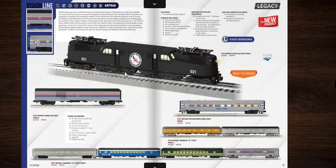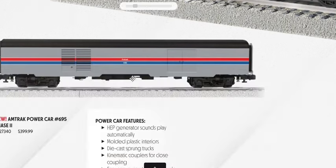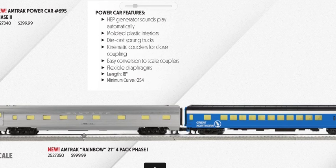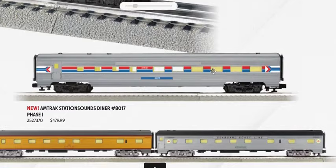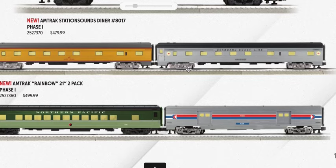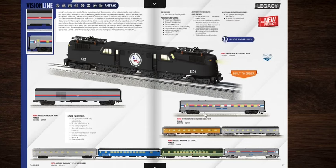The early Amtrak era is represented by Amtrak GG1 number 921 in the unique U.S. Savings Bond scheme, while the passenger cars represent the so-called Rainbow era. The 4-pack of 21-inch cars includes Santa Fe, Great Northern, and Northern Pacific cars with an Amtrak baggage for $999.99. A 2-pack of Seaboard Coast Line and Union Pacific cars, or is it Milwaukee Road? The photo resolution's not really clear enough to tell for sure, is $499.99. An Amtrak Station Sounds Diner for $479.99, and an Amtrak Phase 2 HEP power generator car for $399.99. These cars also require 054 minimum curves.